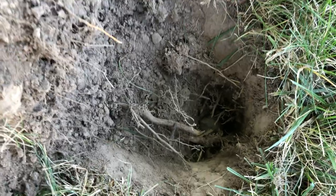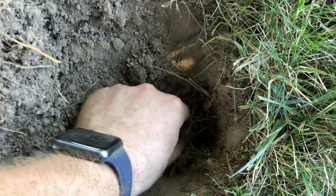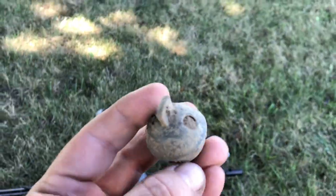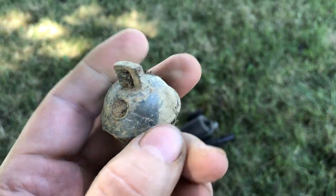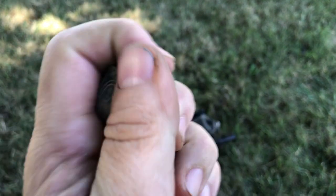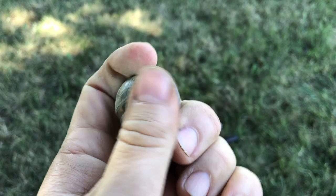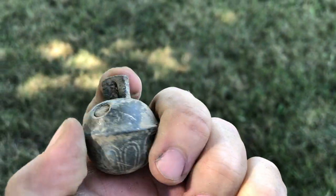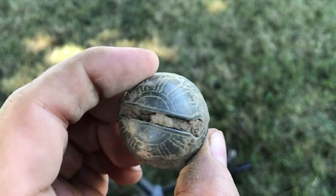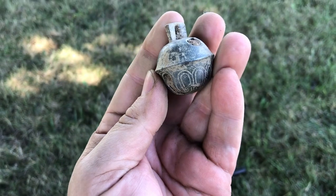And it looks like I might have a bell. Be the first one I ever found. Yes, it is. Oh, nice. Oh, it scratched it. Oh, that's a pretty one. That's beautiful. That is really, really pretty. I love that. I'm gonna have to try to clean the dirt out, see if it still jingles. I bet it does. Gorgeous.